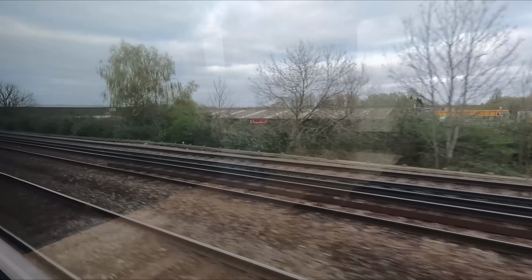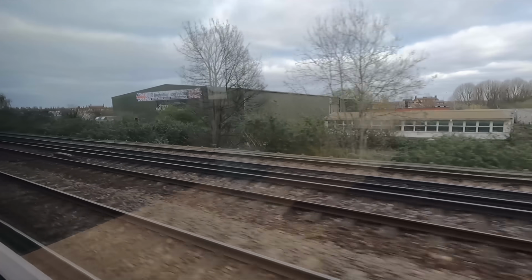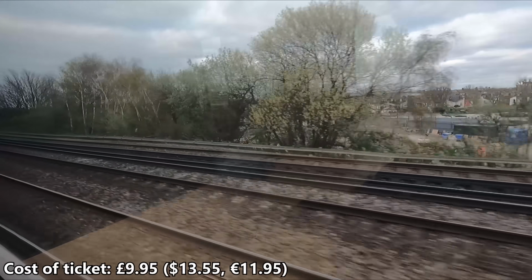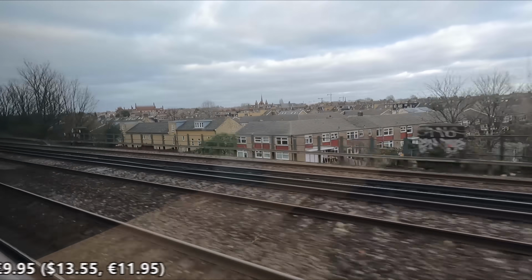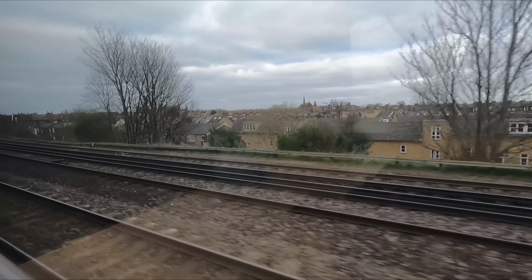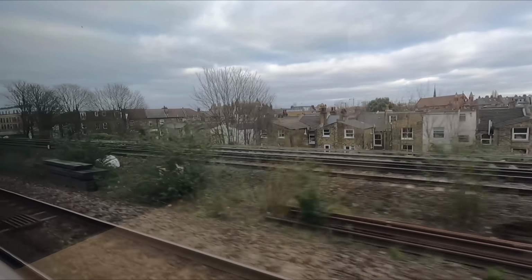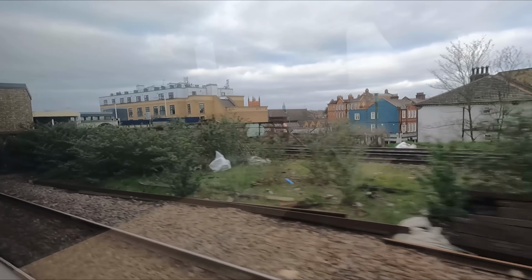To be honest, the only really good things about this journey were the scenery, the weather, and the price, as I paid just £9.95 for my advanced first class single, including railcard discount of a third. I seem to remember this only being about £2 extra than standard too, and I guess this does make everything perhaps seem a little more appealing. But overall, not a great experience.